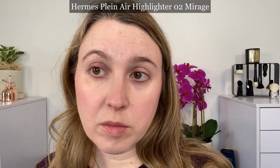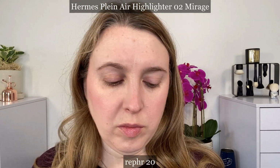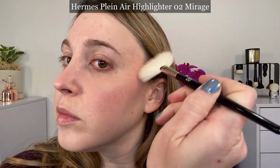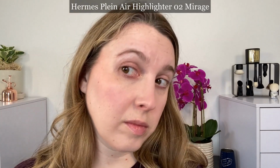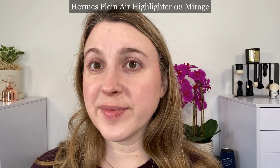And because it is a little bit of a stiffer formula, it makes it easier to pick up less product on the brush, yet it's not to the point where it's difficult to pick up powder. Now, when I'm applying this, I have used the Sonia G Mini Cheek Brush on one side and the Rephr 20 Fan Brush on the other side. And you can see that both brushes pick up the highlighter very beautifully and put it on very nicely.